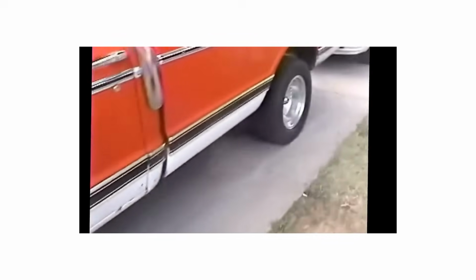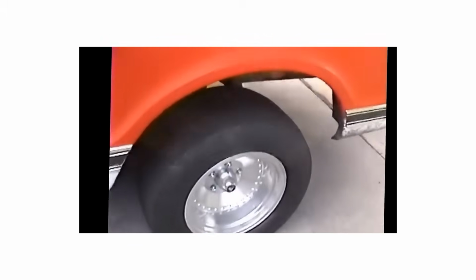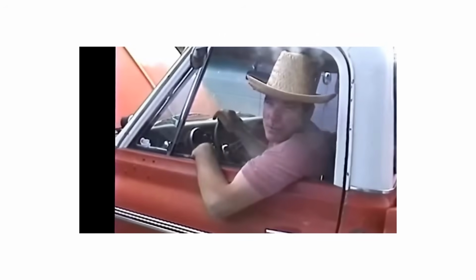For tires, look at his slicks. They're called slick tires. He said he beat a Pinto the other day. Yeah, barely. I ran that Pinto. And you're right, it's time to upgrade.